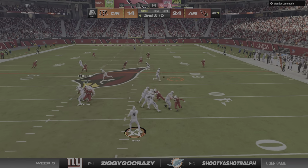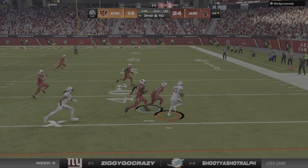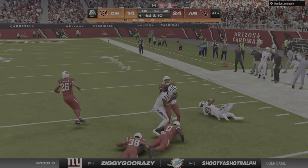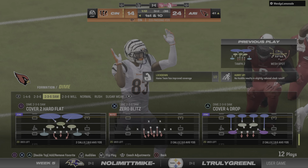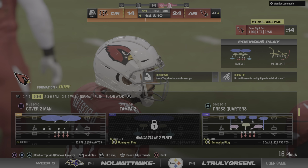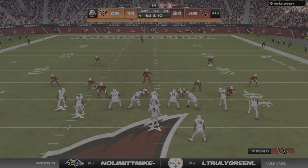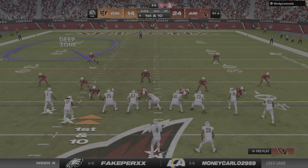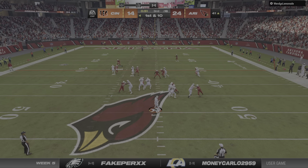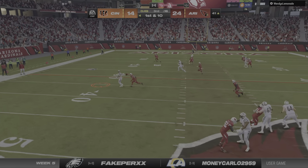Burrow once again here on 2nd and 10. He gets this one to Boyd, and they're going to have another first down as the tackle's made here at the Cardinals' 41-yard line. The Bengals passing game finding a rhythm. They've got another first. Under a minute to go in this third quarter as they come up 1st and 10, and Burrow going to throw again.